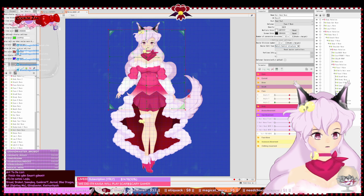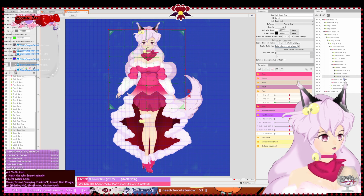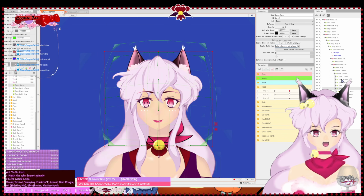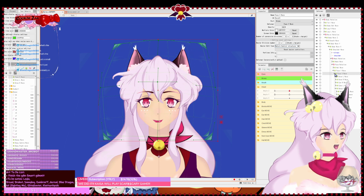Side. But hair back is not part of... No, it is part of the y-axis. And hair side. Yeah.